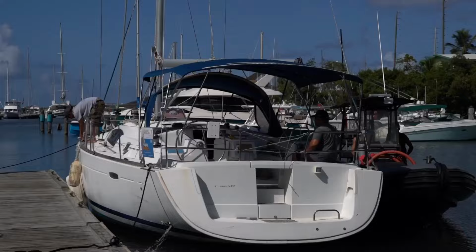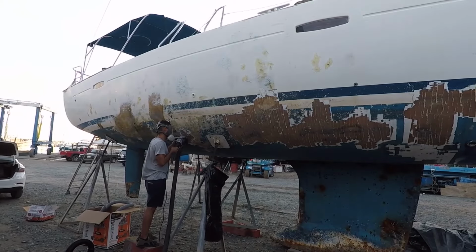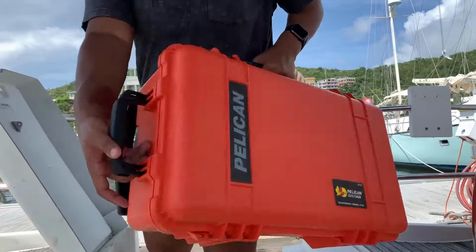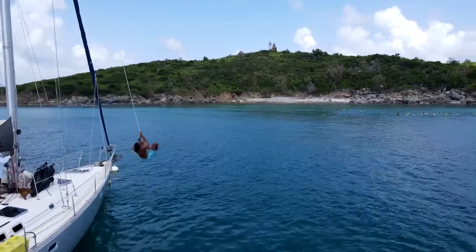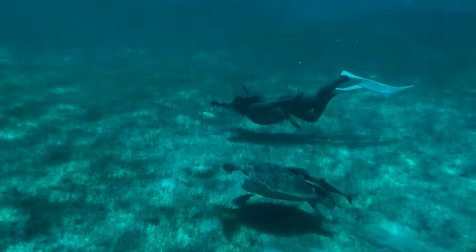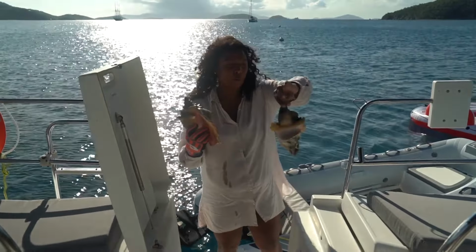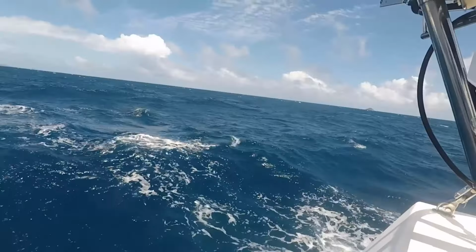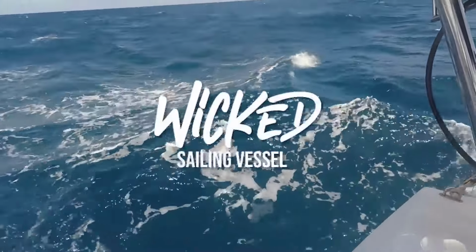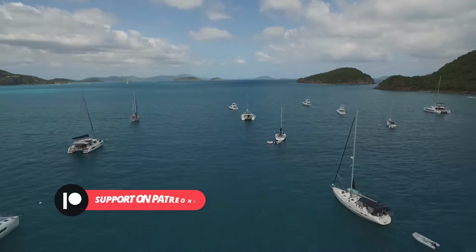Four years ago, we bought a salvage sailboat. After purchasing her, we discovered extensive fiberglass rot and took on a project that was much bigger than we expected. But now, we've moved on to Wicked full time, and it's time to enjoy the fruits of our labor. Follow along as we fill our sails with wind and give Wicked a second life.